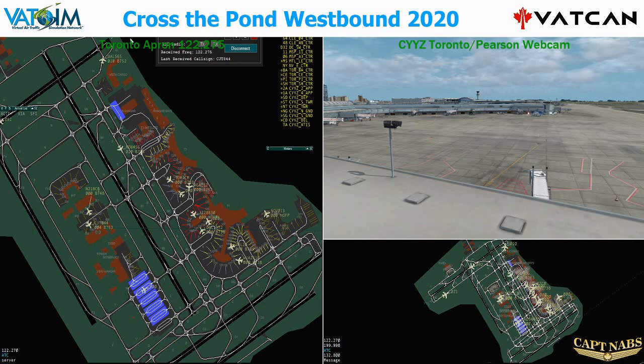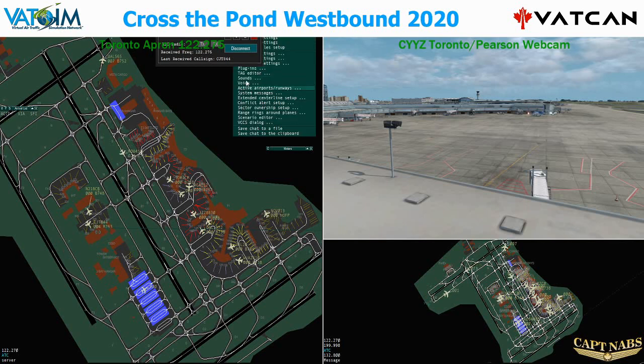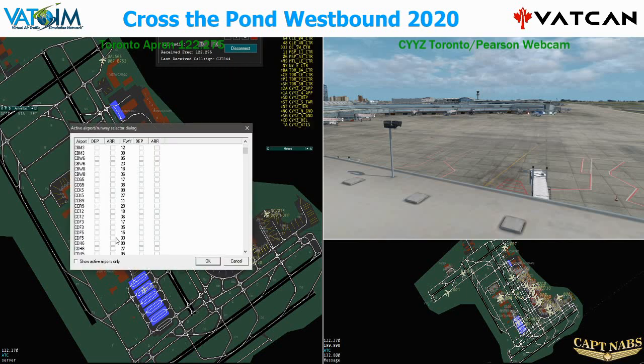Alright, so we got the cargo jet is in the push. If I can get the departure list to show. I don't know why I can't get it to show. Why won't it show for me? I just selected it, didn't I?